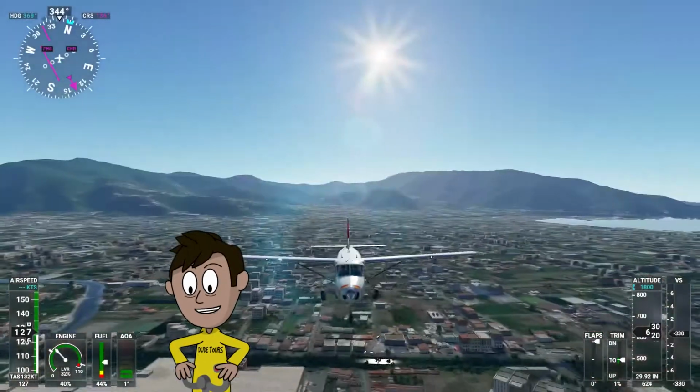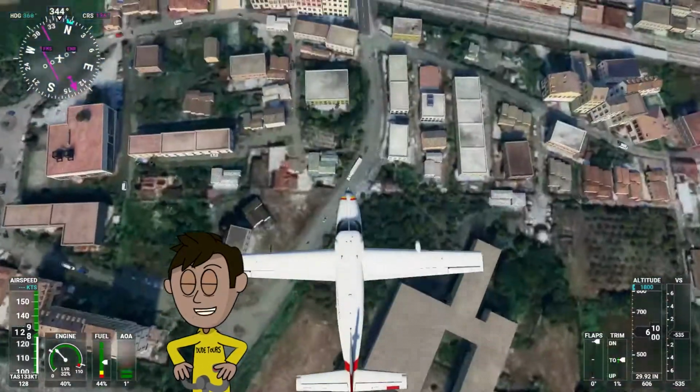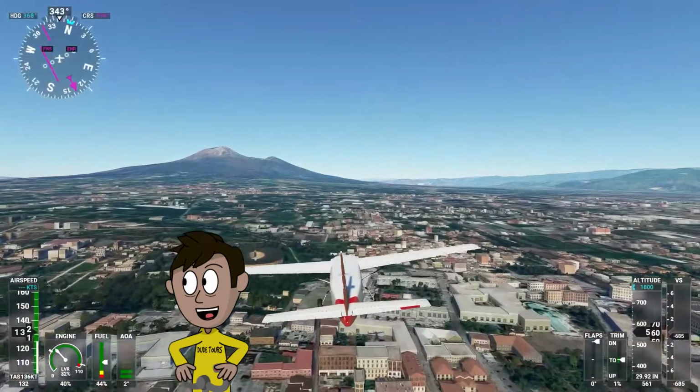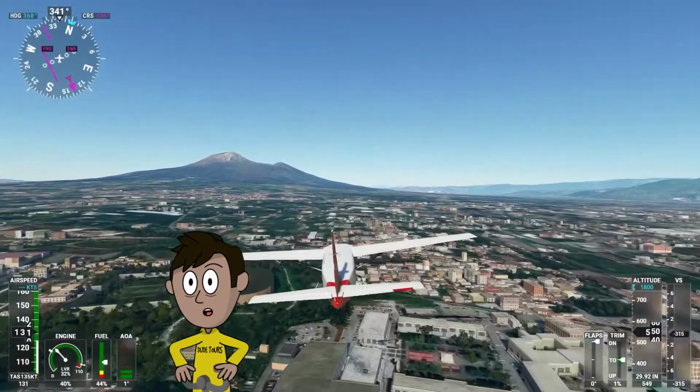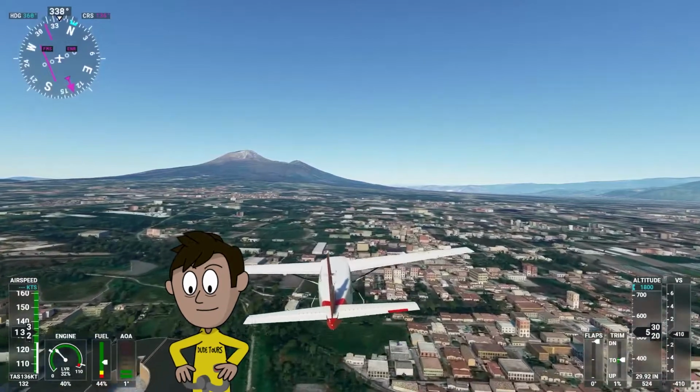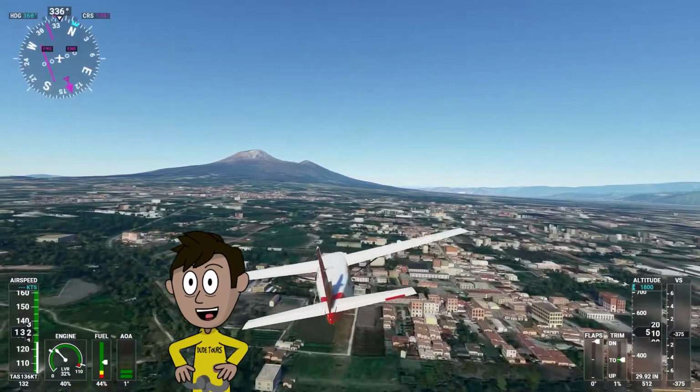And we are just about to the Pompeii ruins. I think we're looking right about here. And we'll take a flyover. Maybe we'll do a loop and make another pass in the other direction towards the bay. But we are over Pompeii.